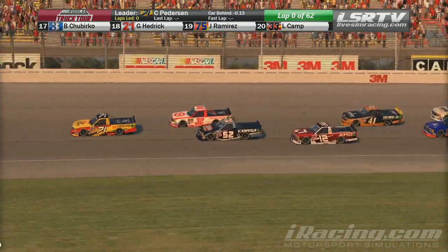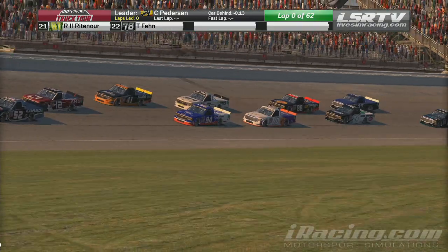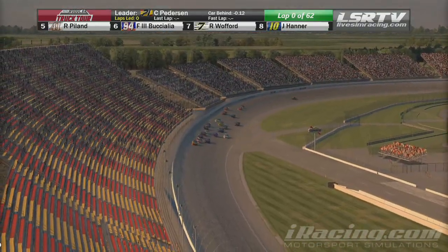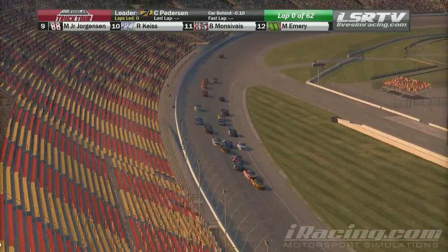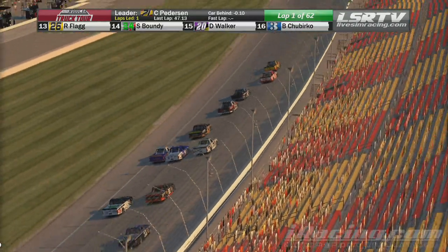There's some really good racing going on in the back already. We had 3 wide at the start and into turn 1 and even at turn 2. It's all sorted itself out, but we're still 2 wide, and we see a 3 wide go for about 3rd or 5th right there. It's some good racing on the bottom with Josh Hanner.